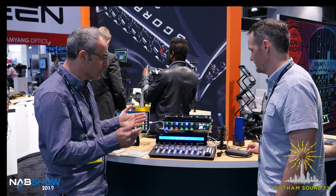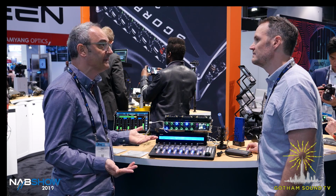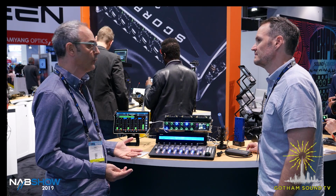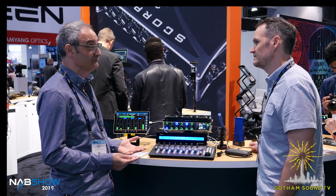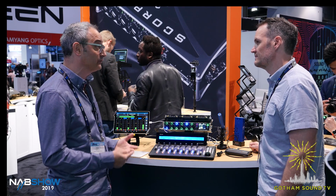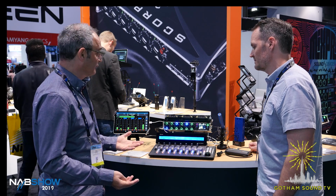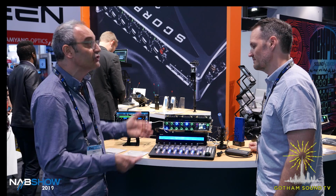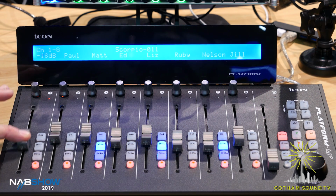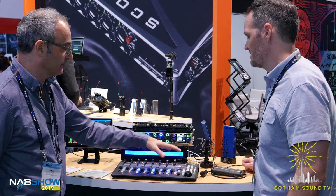Great. So we support this open protocol, a USB MIDI protocol called MCU. It's been around for years and many controllers support that. The wonderful thing about it is that anyone can develop for this protocol. It's very far reaching and supports many aspects of production. So in this case, initially out the chute, we're just supporting this third-party controller made by Icon. It's the Platform M+.